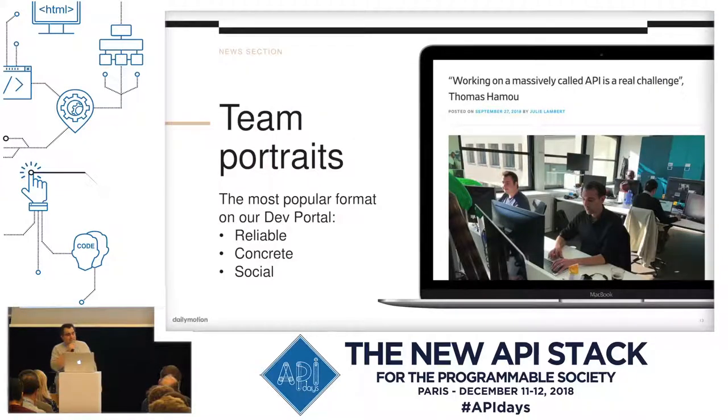And one example of a really interesting content format I would like to share with you today is team portraits. So we publish team portraits to let the community know more about the people who are building the Dailymotion API ecosystem and who are alongside to guide them to build strong integrations. So on the right is a portrait of one of our lead developers who works daily on our API engine. And this is the most popular format on our dev portal. So why? Because it's reliable and it's concrete.